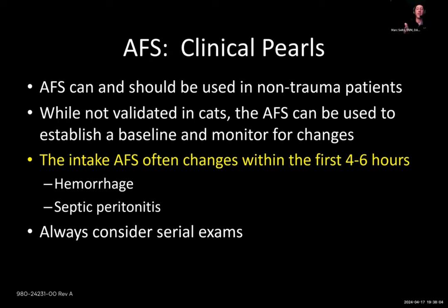My record, I had a patient come in with an AFS of 1 out of 4, and 15 minutes later, because there was active hemorrhage, it was 4 out of 4. That to date is the most blood products I've used in one patient. I did a unit of my dog's blood, a unit of stored whole blood, and 10 autotransfusions. But that patient lived. And that's another important clinical pearl. We should never be using the score to make prognostic decisions. Even if a trauma patient comes in with a score of 4 out of 4, they can still be controlled. We know trauma patients actually have a good prognosis overall with appropriate care. So always consider rechecking.